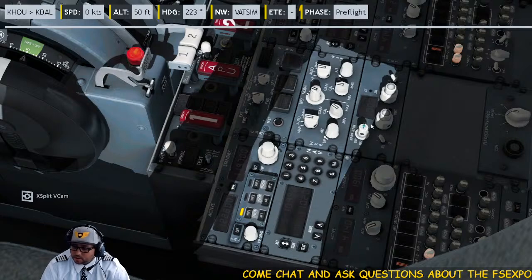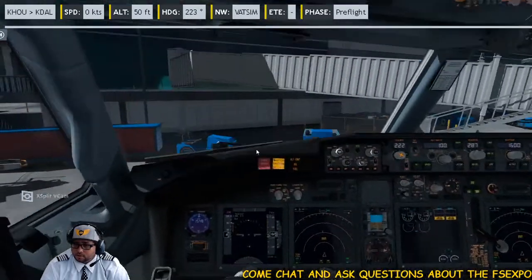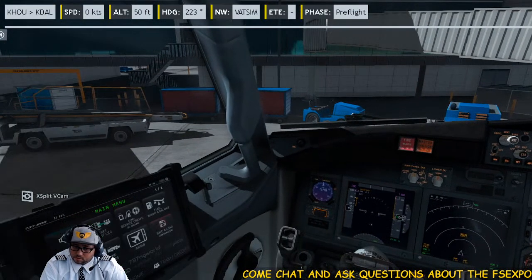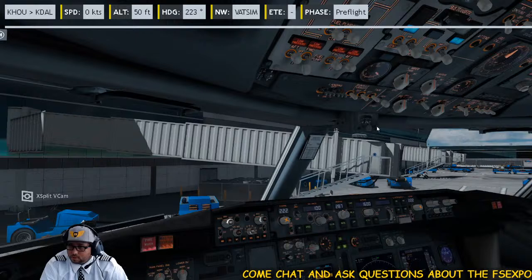Alright, we're just gonna be squawking 1,000 here. Let's get these panel lights up so we can see what we're doing. There we go. That's good. We're on Unicom. Ground to flight deck, fuel is all loaded up and you are good to go. Alright, fuel's loaded. Just APU starting here. We should be ready to go in a couple minutes. We'll be ready for push and start.